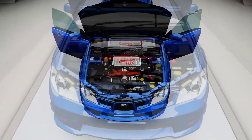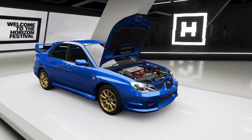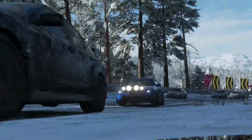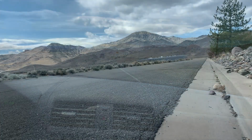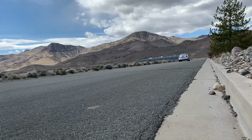Some cars like this 2006 Subaru Impreza STI use this piston motor for rally racing because of how much stress can be put onto the engine. The average 6-cylinder engine lasts around 200,000 miles if it has been taken care of correctly. And finally, the piston motor is a very efficient motor and is very durable, and that is why it is used in most vehicles today.